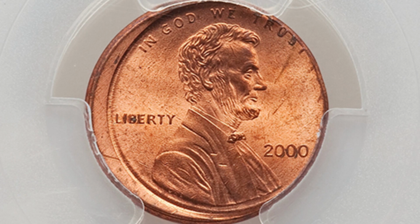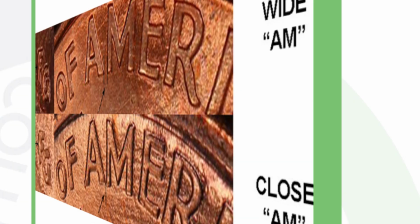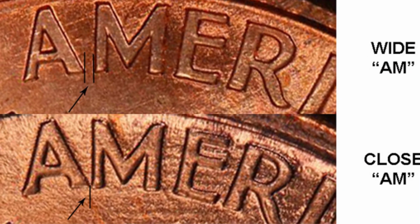Next up is a 2000 Lincoln Cent graded by PCGS at a mint state 65 red. Now this coin does have a wide AM. So on your 2000 Lincoln Cents, they're typically going to be a close AM. Here's an image of a close AM versus a wide AM. A close AM, the A and the M will be nearly touching. The wide AM, there will be a gap or separation between the two letters. In this case, for the 2000 Lincoln Cent, you always want to look for the wide AM on that coin.